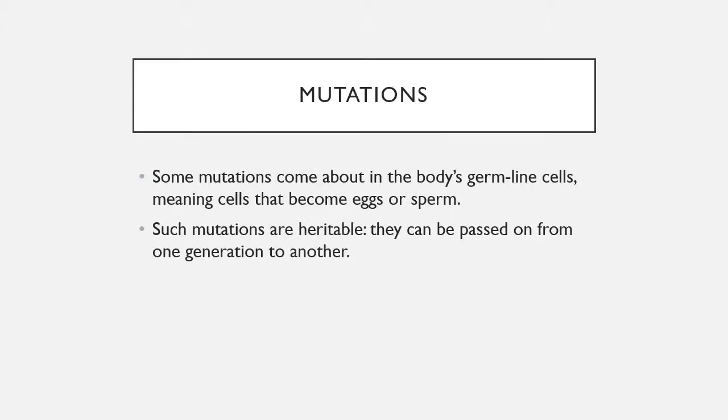Some mutations will come about in the body's germline cells, and these are the cells that will become eggs or sperm. So if a mutation occurs in a cell that's about to be made into a sperm or an egg cell, then that mutation will be passed on to the offspring, so from one generation to the next. So if a mutation occurs in a cell that's in the process of becoming an egg, so meiosis is being undergone, and that egg has a mutation in it, then that egg will divide and divide and divide and grow into a new living organism, and every cell in that living organism will now have that mutation. So we talked earlier about how most mutations occur in one cell in your body and don't affect your whole body, but if those mutations occur in your egg or your sperm cell, then they get passed on to the next generation.